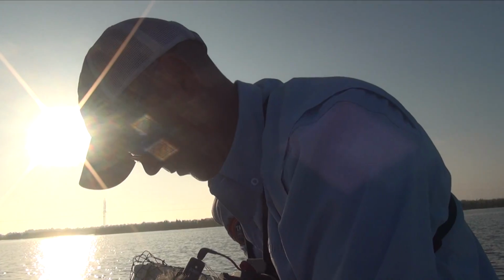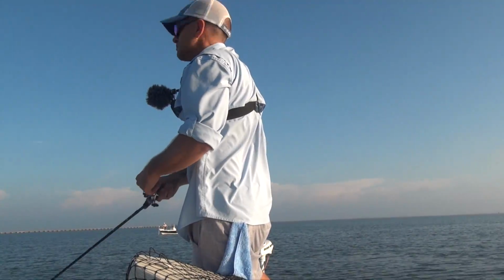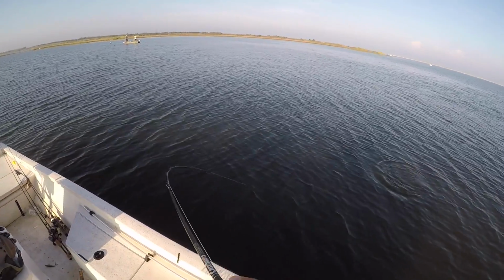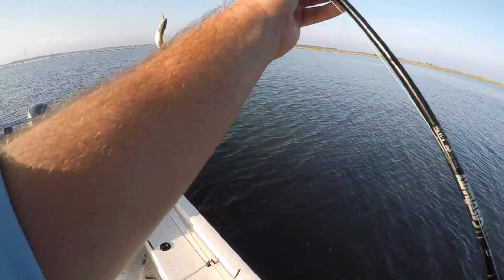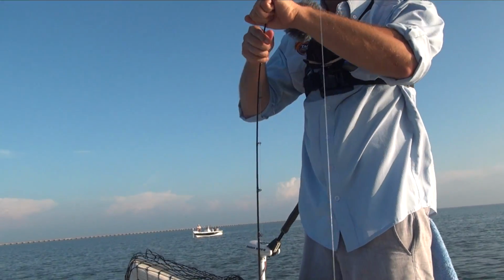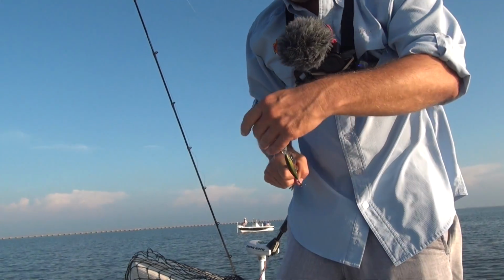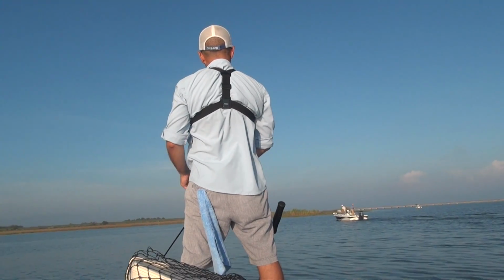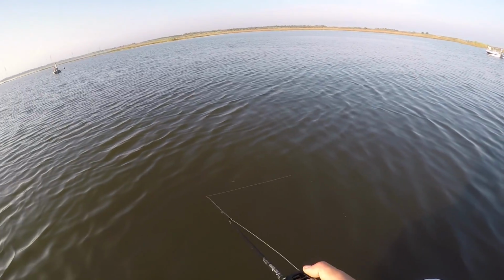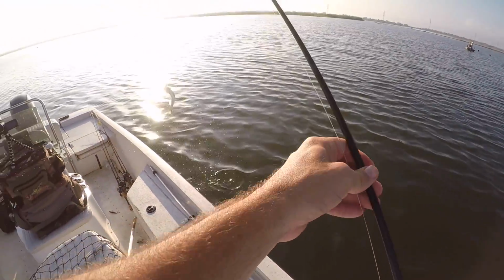Look at that. Another 13 inch fish. Oh, there's one. There's a fish. Not a giant, but again, a keeper. Why start your big motor when you got a trolling motor? I don't understand it. Good night. There's a trout. That's a baby. That one won't make the team.